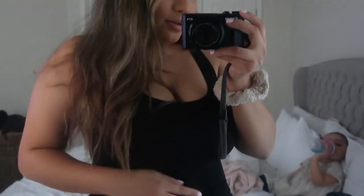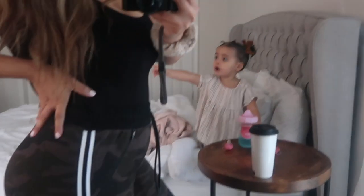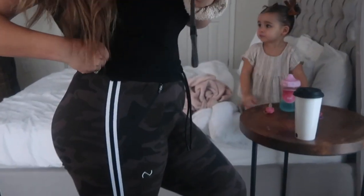I'm gonna show you guys what I'm wearing. It's very simple and cute, since I'm not feeling too good with my mouth. So this is like a very easy, comfy outfit that anybody can pull off, and I'm gonna be wearing a denim jacket over it. I'll show you that when I put that on. So I'm wearing this bodysuit, really cute joggers. These joggers are from TLF.